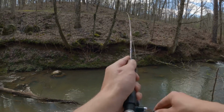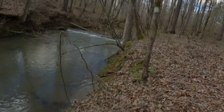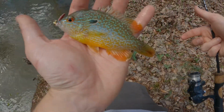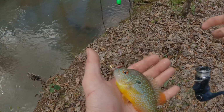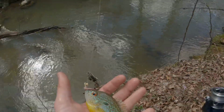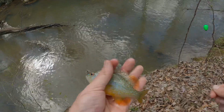Oh, there's one. Here we go. Well, I keep saying they're all pretty, but this one's really pretty too. Whew. I love these fish. You should put them in an aquarium or something. But nope, they're out here in this little bitty creek. All right, thanks for biting, bro.